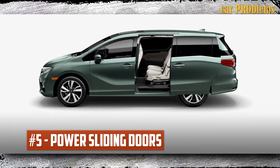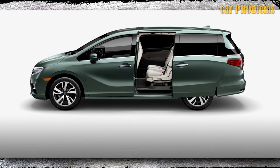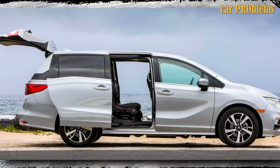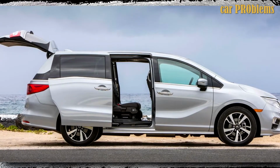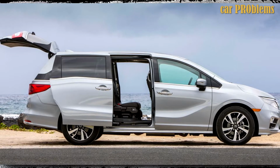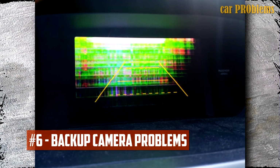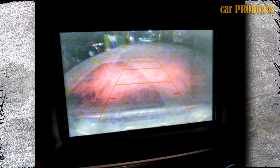Power sliding doors. On the Honda Odyssey, the rear sliding door frequently opens without warning while the vehicle is in motion. The automaker initiated 2 separate recalls to address the reported lock and cable freezing issues while being aware of the problem. Backup camera. The backup camera on the Honda Odyssey frequently fails to turn on when the vehicle is in reverse or is blurry, according to numerous owners. Later on, after becoming more prevalent among owners, both of these problems were the subject of separate recalls.